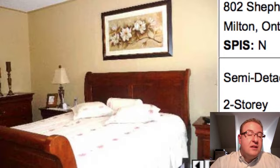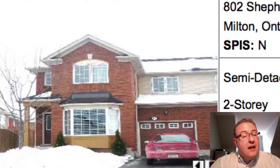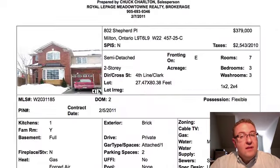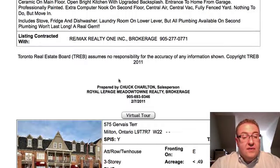It's almost like the other one, but a little bit bigger, slightly different kitchen. And you got 3 bedrooms upstairs. Plus, it sounds like they've moved the laundry from the upstairs to the basement, so you still have the hookups there if you want. $379, I think, is getting close to fair for this one.